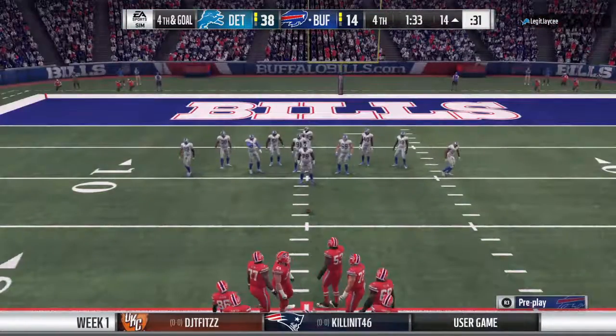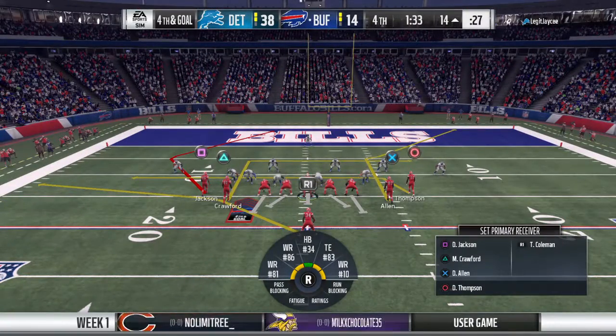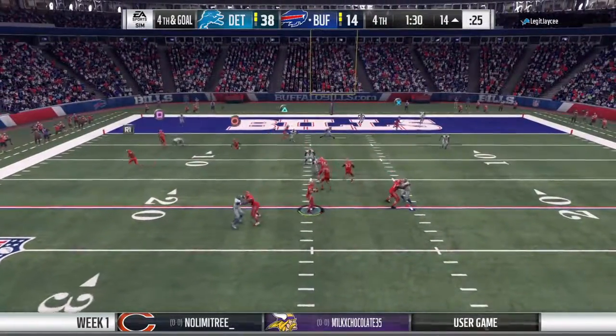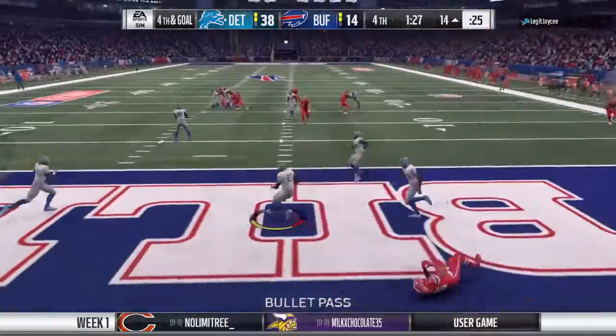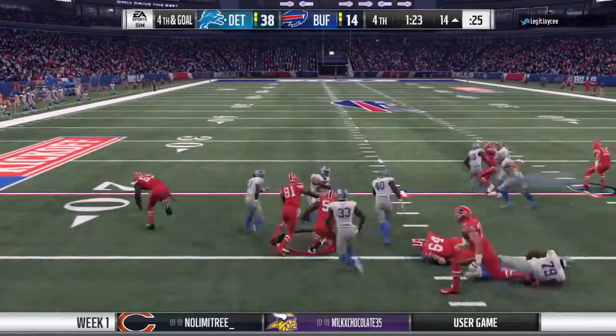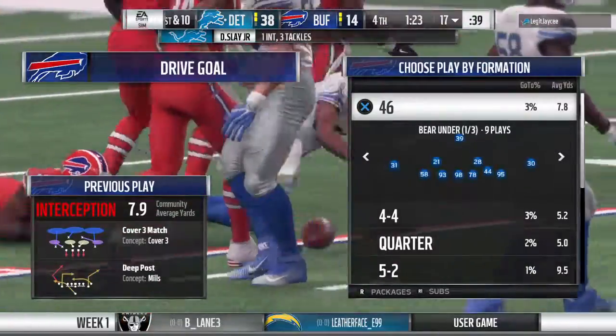Maybe one final chance here to make this a bit more respectable as he'll go for it on 4th and goal. Let's go. Got to try it here. He's back to throw. And this is going to be intercepted. Darius Slay with a pick. And a great return as they're finally able to take him down.